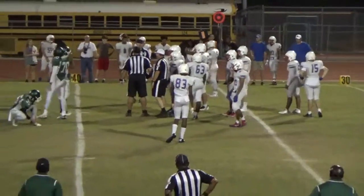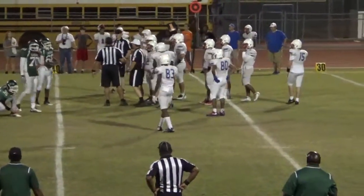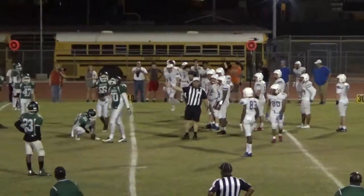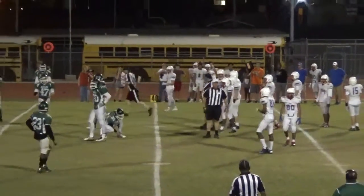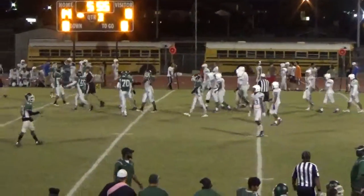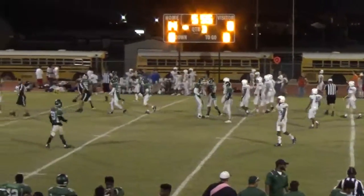There's a flag on the field. Personal foul against the Eagles. Oh my goodness. That'll be a 15-yard penalty and an automatic first down.